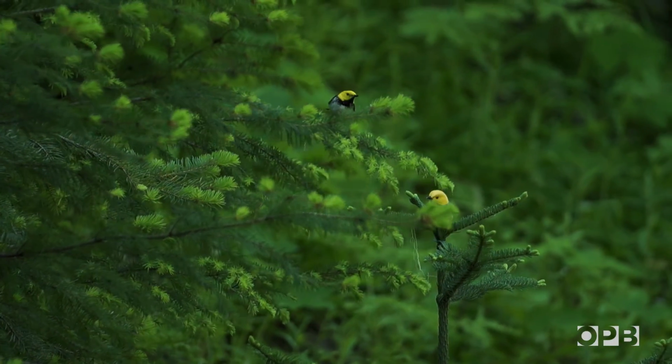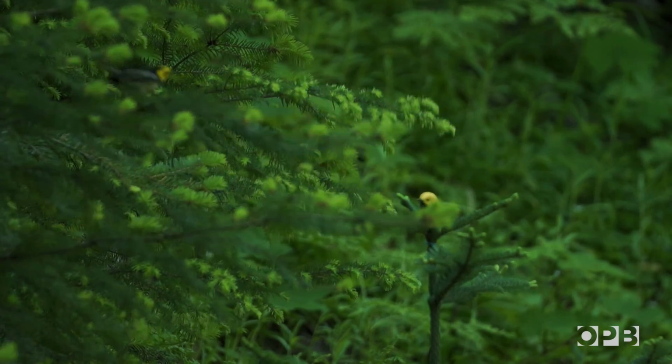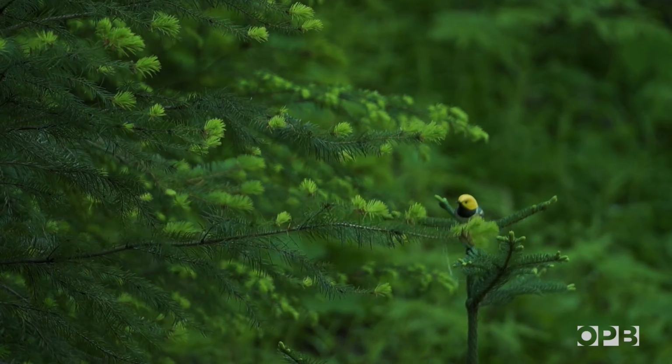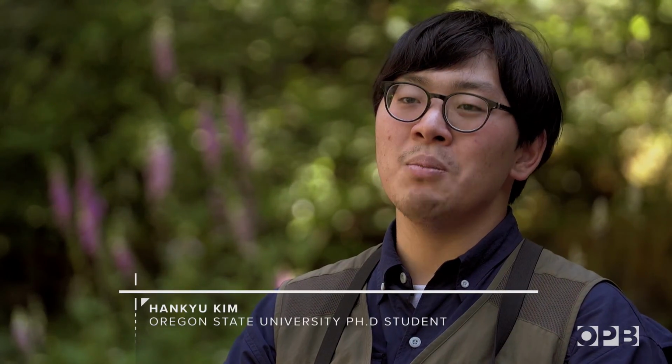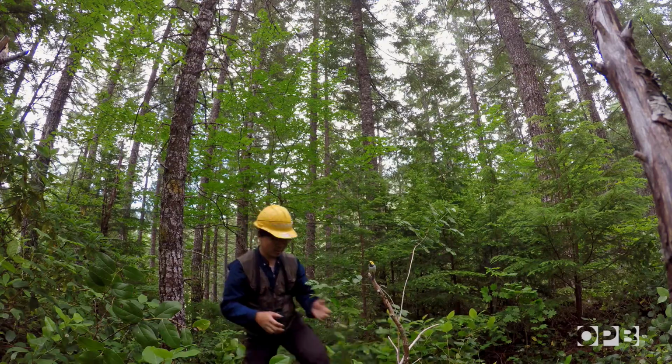Remember, this guy was one more aggressive one. Hermit warblers breed here, but migrate thousands of miles to winter feeding grounds in Mexico and Central America. These journeys drew Han-Kyu to this work. It just amazed me that these tiny birds can migrate so long distances, and they rely on these small spots in Earth to survive.